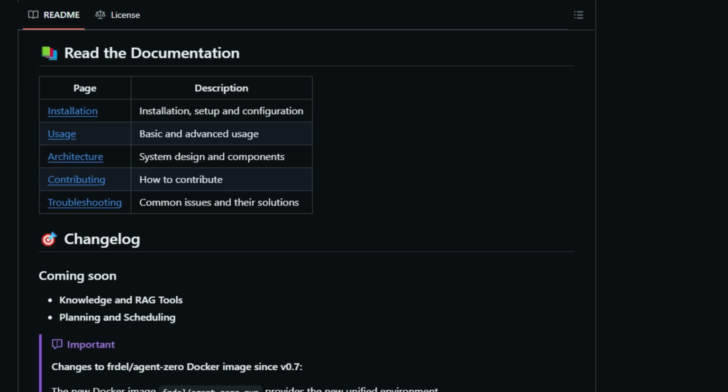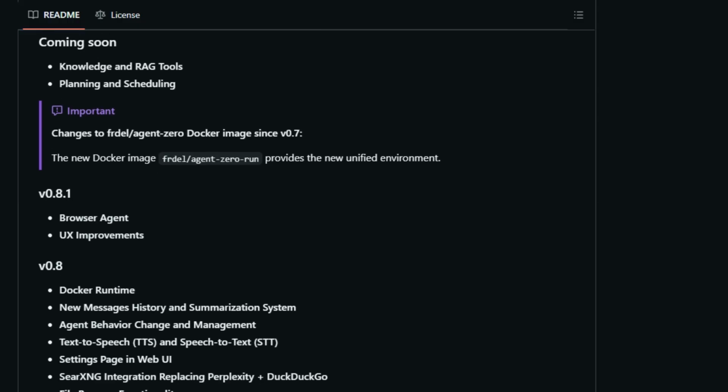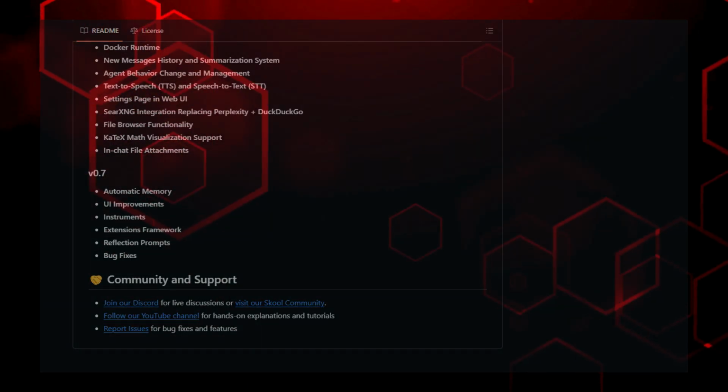This combination of organic growth, user-driven customization, on-demand tool creation, hierarchical multi-agent capabilities, and real-time interaction makes Agent Zero a truly unique and powerful personal AI framework.